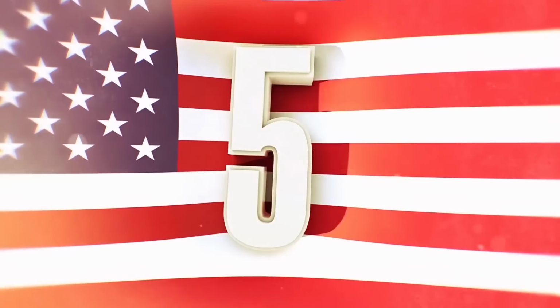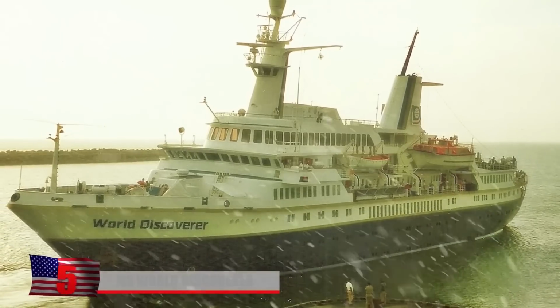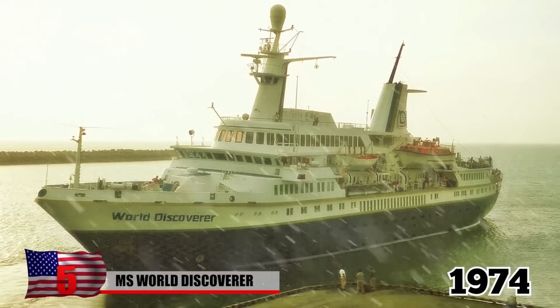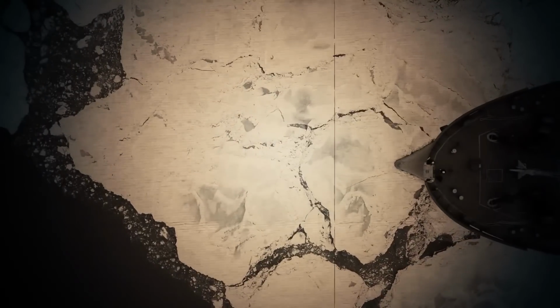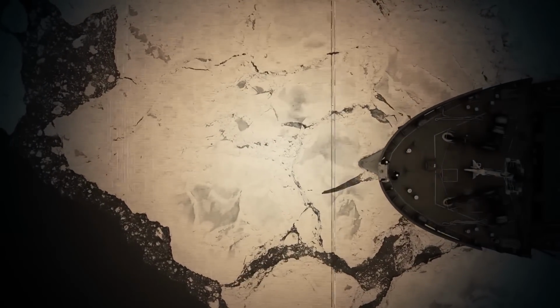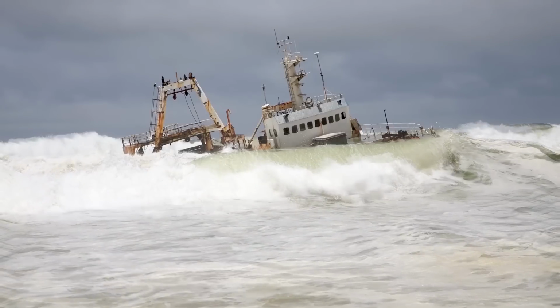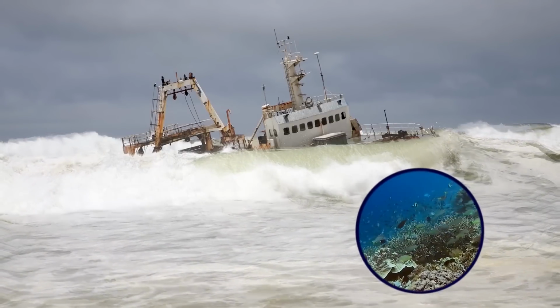Number 5. MS World Discoverer. The MS World Discoverer was a German-made cruise ship that went into service in 1974. Built to withstand frigid polar conditions, it was capable of navigating the harsh Northwest Passage and occasionally even went on Antarctic cruises. The durable vessel met its end in 2000 when it struck an uncharted reef near the Solomon Islands.